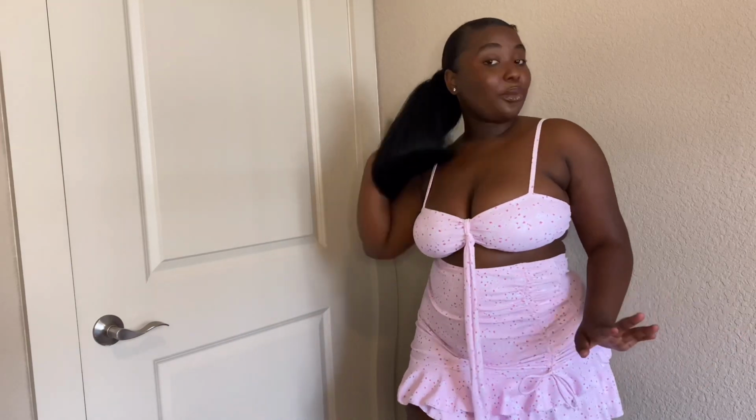I don't like how the top is just falling down. I think you can adjust it, but no, let me just leave it alone. I like the way it's fitting. I love that it's pink. It makes you look more cute and elegant for a bikini. It makes you look young and pretty. It's so playful. I love it.